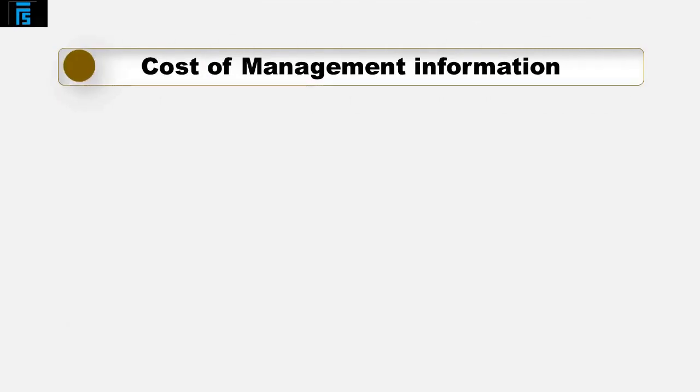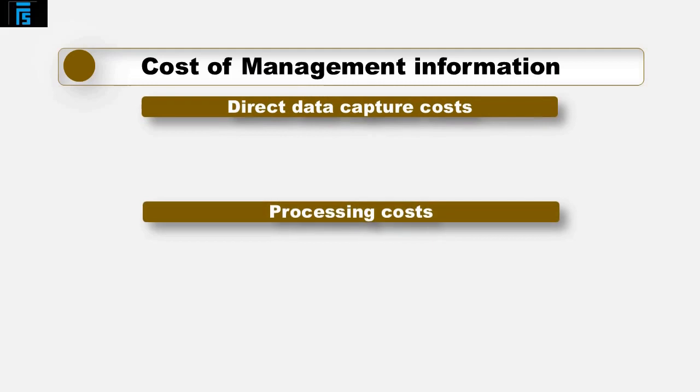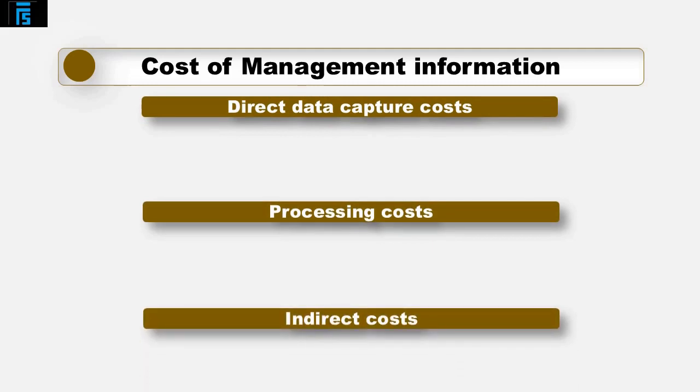Management information is a powerful tool, and good decision-making will result in more profits for the company. But management information does not come free. The main costs associated with it are direct data capture costs, processing costs, indirect costs. Direct data capture is a data input where there is no data entry. What does this mean? Data from nothing?